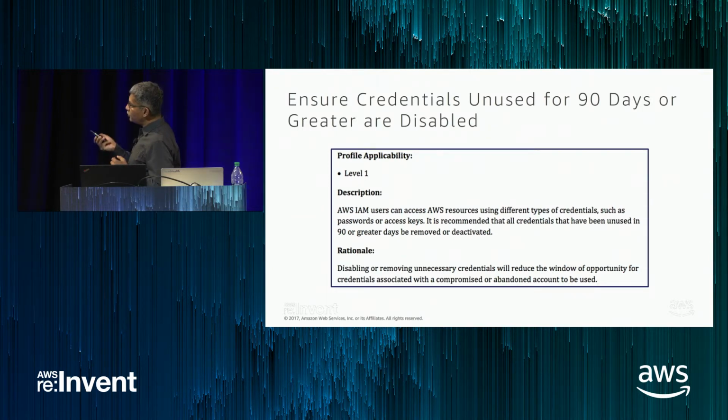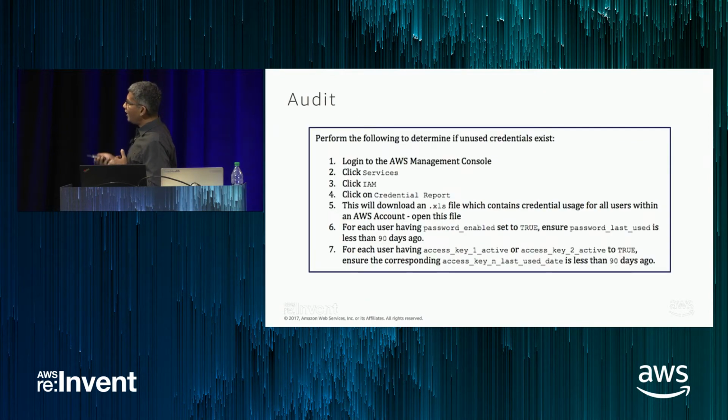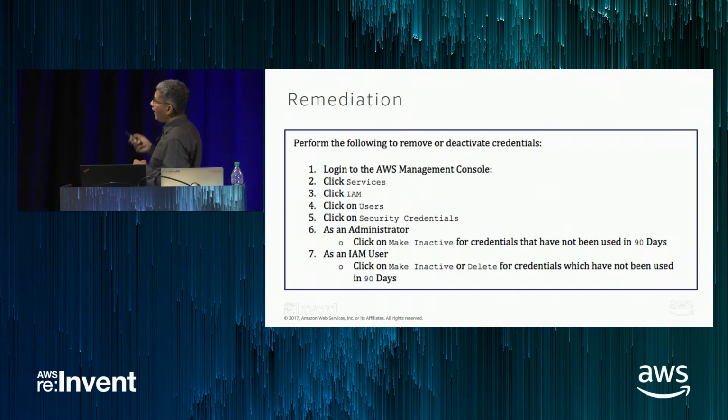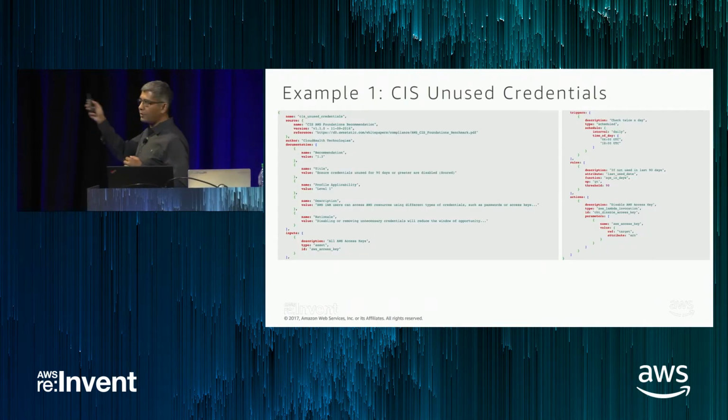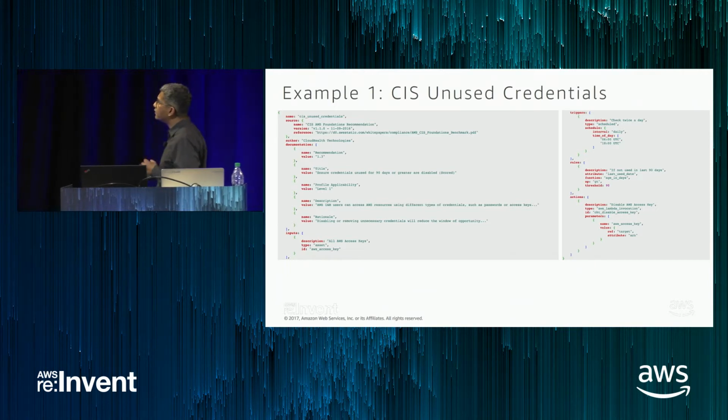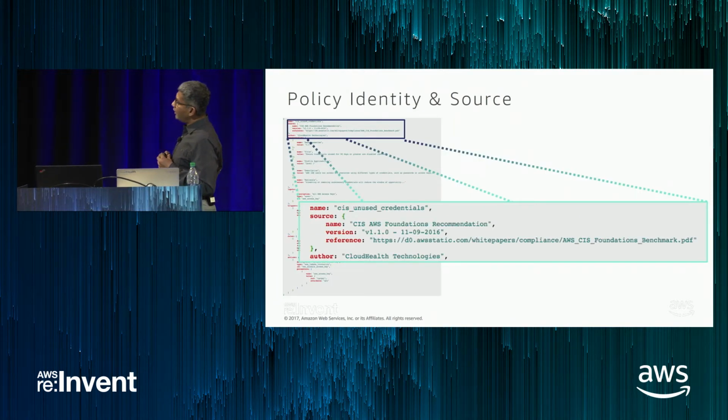guideline is, right? It's a document that tells you exactly what the check is, what the rationale is. It tells you how to run the audit. It's a multi-step process, and then what the remediation should be. And if you want to capture this as code, this is what it is. A little bit of an eye chart. I'm going to jump into a little bit of detail here.